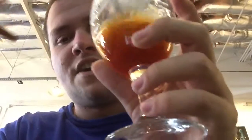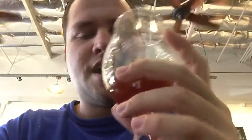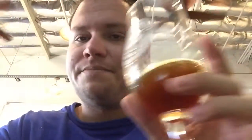Now we're taking a look at the Tongue Buckler. It is a bourbon cask Imperial Red Ale. Taking a look at the sip. Definitely got a lot of maltiness and hop, like citrusy hops.